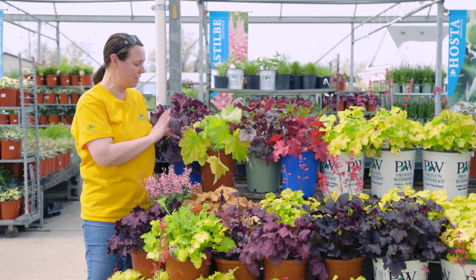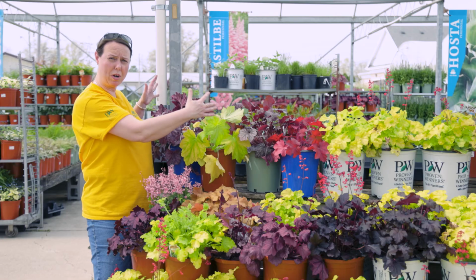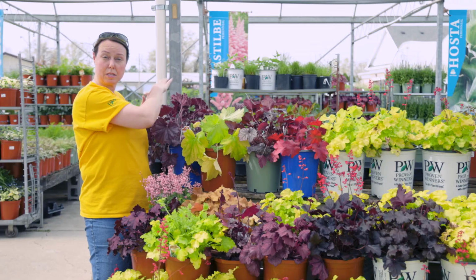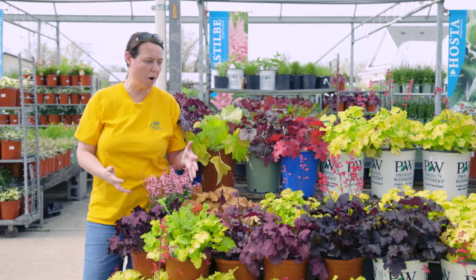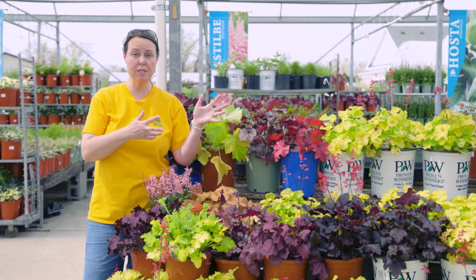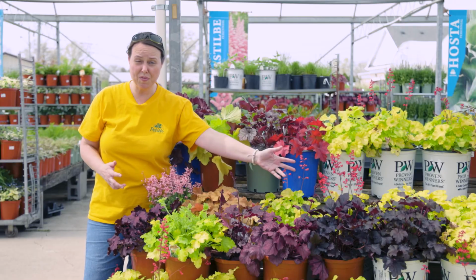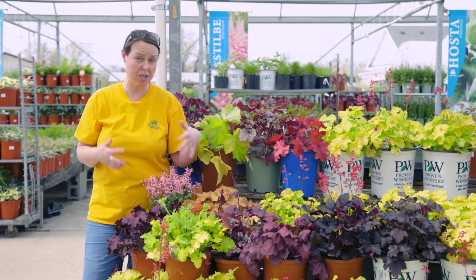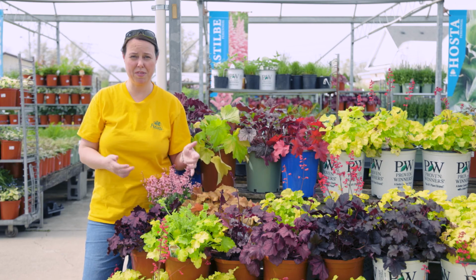And then this last one here is Grande Amethyst, beautiful ruffled foliage, very large. This is going to be a bigger size coral bell as well, probably about 24 inches in width, so nice larger mounds. So again, depending on what color you're looking for, the coral bells can give you color all season long in the full sun to full shade or anywhere in between. Provide that flowering for your pollinators and also for cut flower arrangements, and you'll love them. Enjoy.